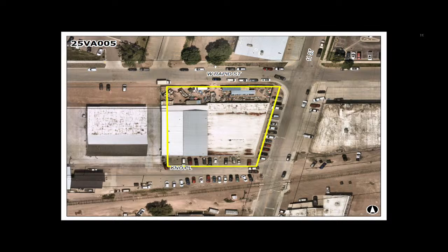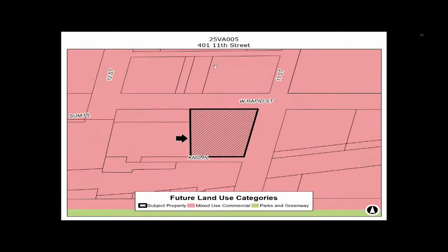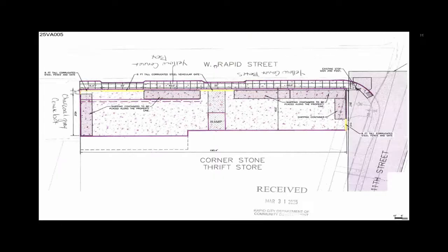You will know this as the Cornerstone Thrift Store. This is zoned light industrial district. Future land use of this property is mixed use commercial. And this property fronts 3 right-of-ways, all of which are not classified as either a principal arterial or a minor arterial street. 11th Street is classified as a commercial street. West Rapid Street is classified as an industrial street, and No Place is essentially just a local street.